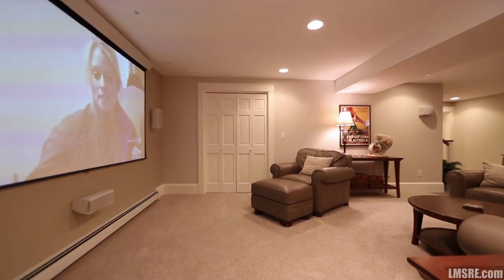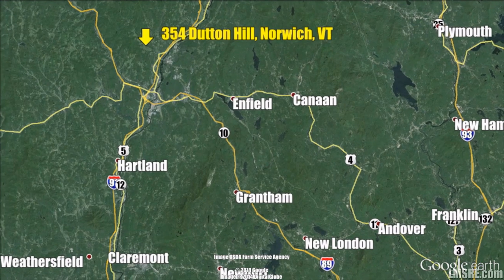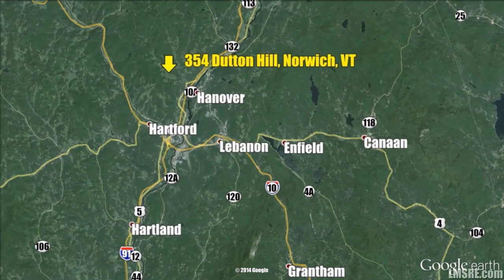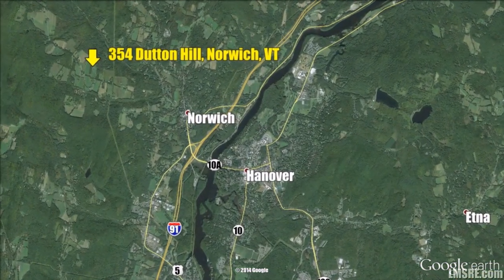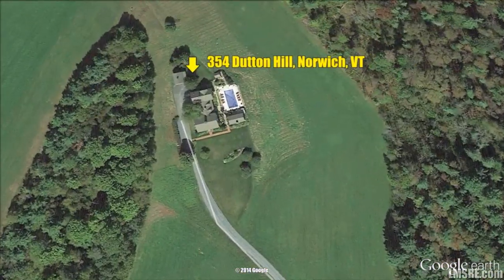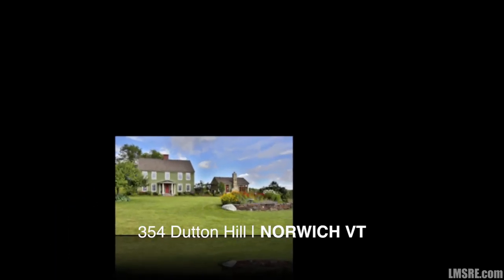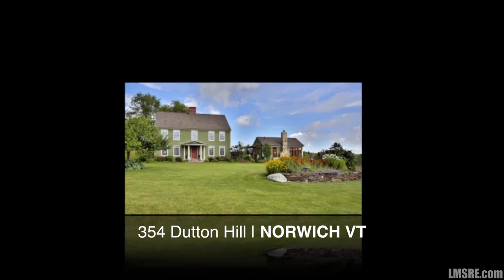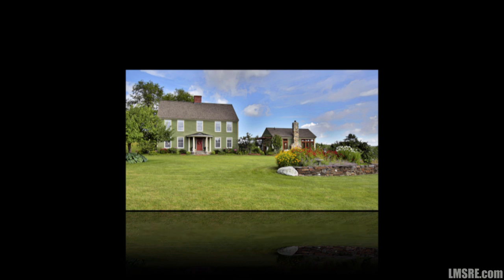The area boasts myriad recreational opportunities, from the gentle waters of the Connecticut River to the mountain peaks of nearby world-class ski resorts. Access to three major metropolitan areas is made easy via the nearby interstate highway and regional airport. As a seasonal country retreat or a place to make your home year-round, Dutton Hill offers an opportunity to establish oneself at one of Norwich and Hanover's finest homes.